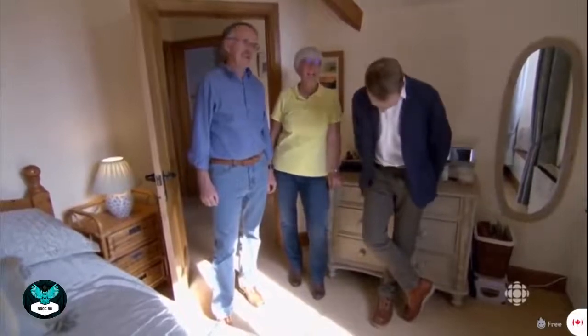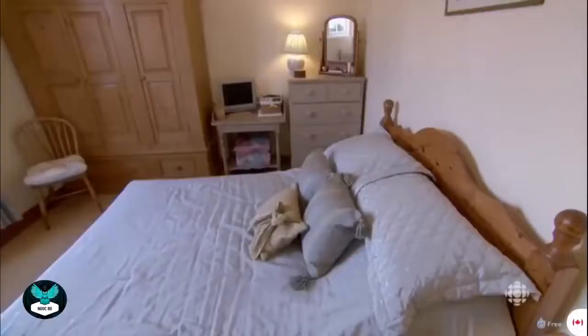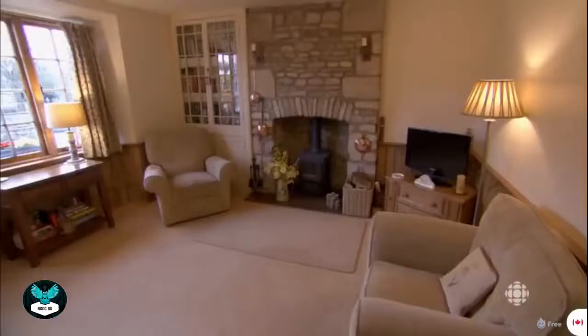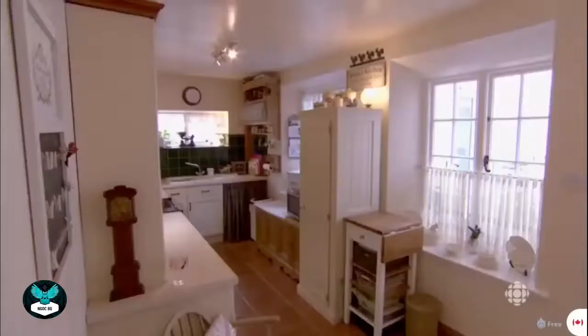No. Surely not. This room isn't too small. He says, I need more space. The sitting room felt right. The kitchen is a touch small. Outside might make the difference. Let's go back outside to the garden, so I think that could be the sticking point.